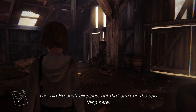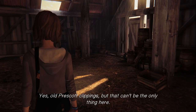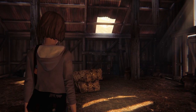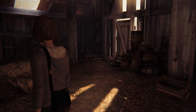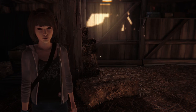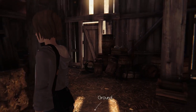You know, this game is still really pretty. Yes, old Prescott clippings. But that can't be the only thing here. Not that it's that old, but it's aging pretty well, and I think it'll continue to look really good even far into the future. I think the weakest part would probably be the characters. Sometimes they look a little bit eh, but the environments are gorgeous.